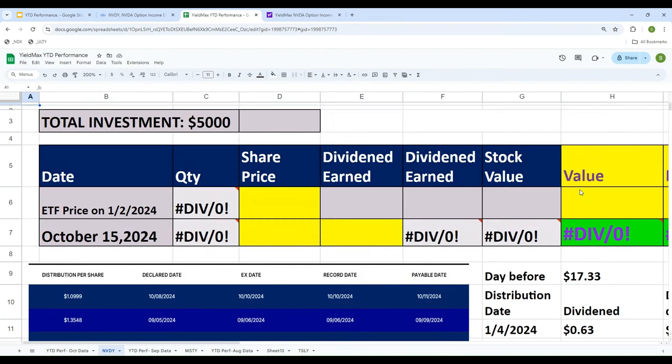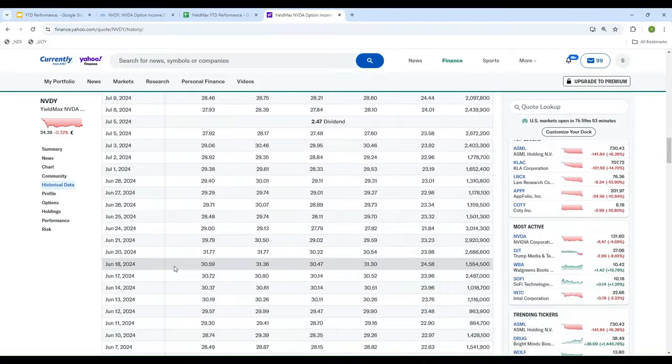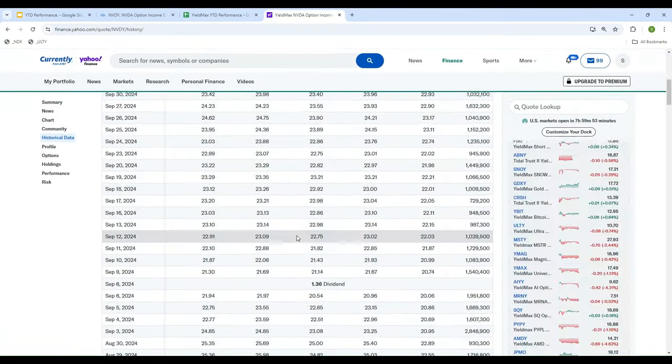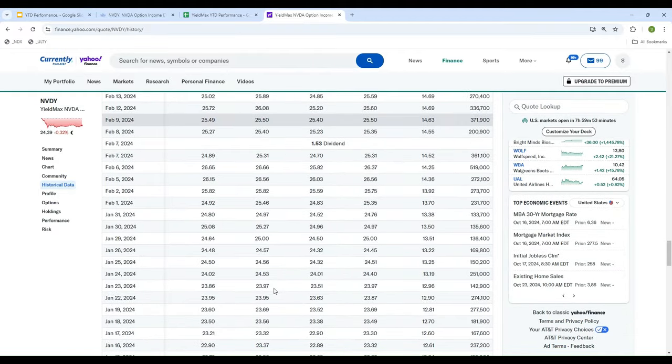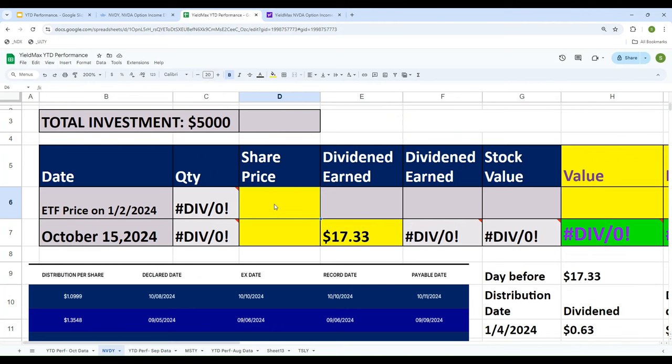So from January 2nd, which was the first trading day for this fund, till today, October 15, the total dividend paid was $17.33. Now let's take a look at what the price of NVDY was on the first trading day of the year, and what the price is today. I like to use Yahoo, because there I can use the historical data, easy to look at. So this is NVDY, NVIDIA NVDY. The first trading day of the year was January 2, 2024, and the price was $22.13. Now, if I invested $5,000 at $22.13, I can buy 226 shares of NVDY.